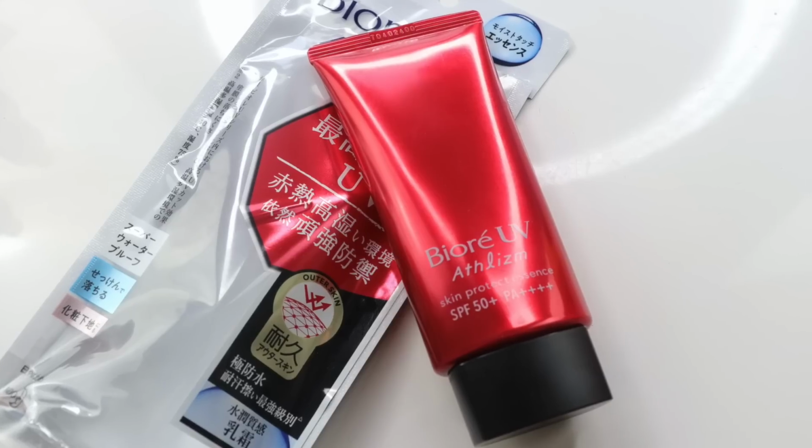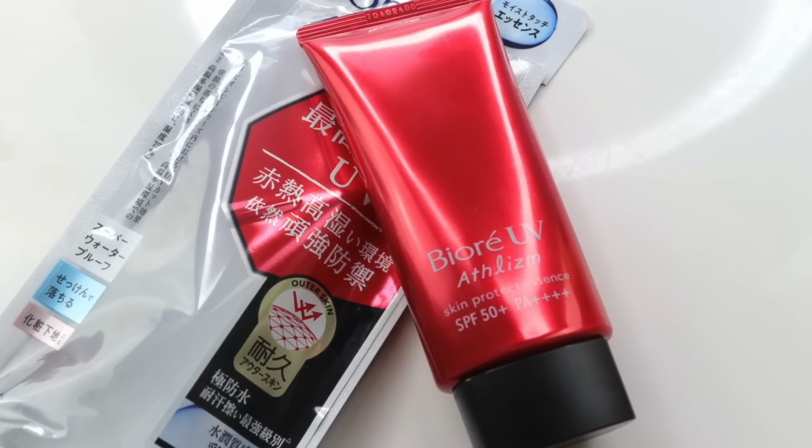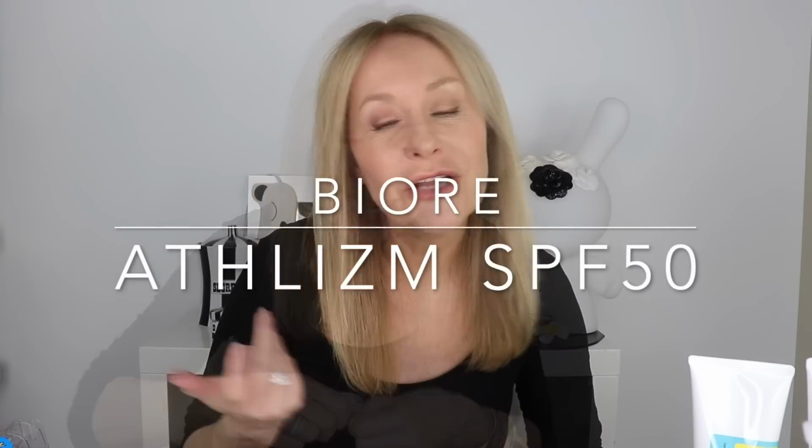Absolutely beautiful. And then finally, I wanted to test another Biore one, and this is the Biore UV SPF 50 Athleism, and this is the Protect Essence. I mean, I just absolutely love the packaging. It's very interesting.